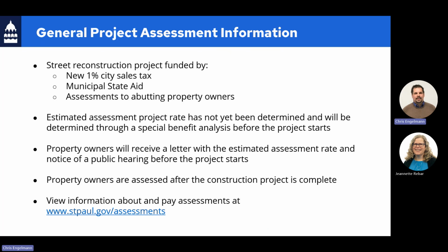The project is funded from a variety of different sources. This one does have the new 1% city sales tax going to the project funding, the Common Cent. It is a Common Cent project. We also typically will use municipal state aid for eligible items. Think gas tax for that type of funding. And it is the city's practice to assess all abutting property owners.